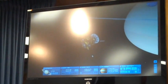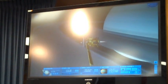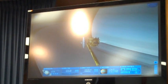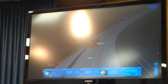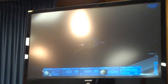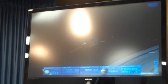You'll see the spacecraft goes through the rings using its antenna, its white high-gain antenna, as a primitive shield. The engine fires. The spacecraft slows itself down into orbit around Saturn. The engine will stop firing, and then it will turn around again and face us to use that antenna as another shield as it comes back out the other side of Saturn's rings.